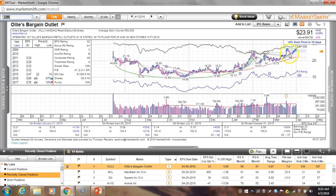I bought this and it went up a little bit, might have been up like 5%, and then it just came crashing back down. I tend right now to use the pivot point as my stop loss. So if I bought it and it broke out, I would use 22.53 as my stop loss. So I sold this. I lost money on this trade.